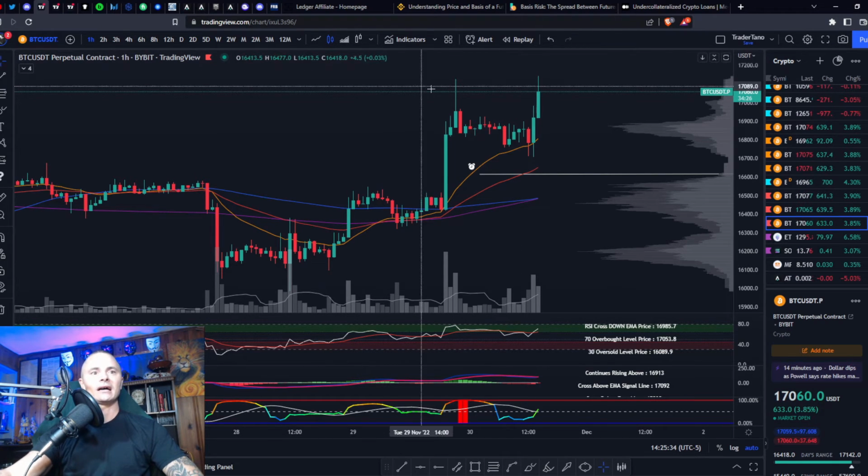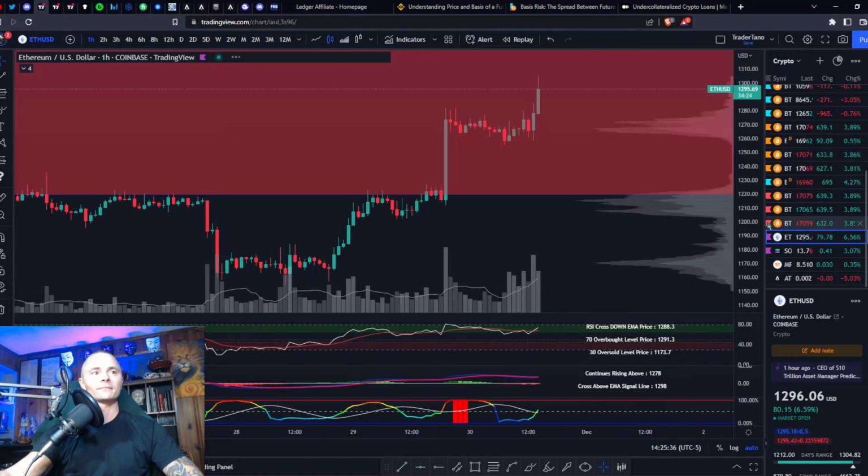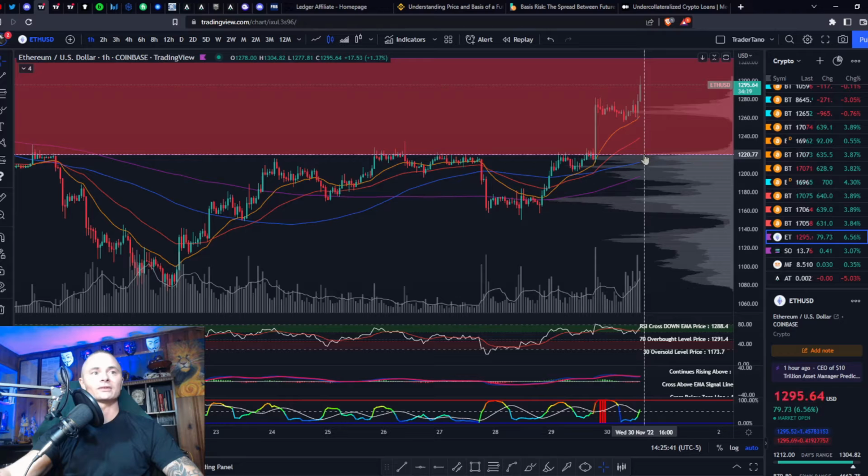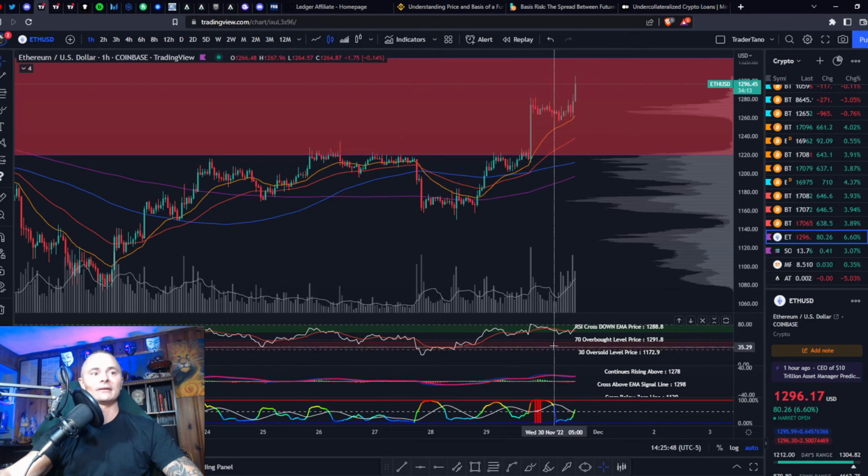Excuse me. Let's move on to Ethereum. Like we said, if we broke the bottom, if we closed inside this red box, we were probably going to the top of the box, 1325. That looks like that's what's going to happen.